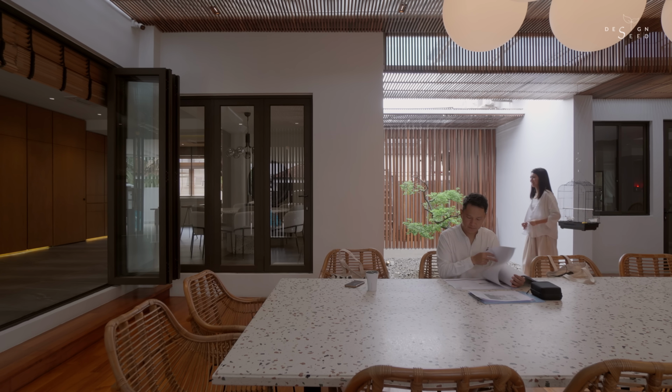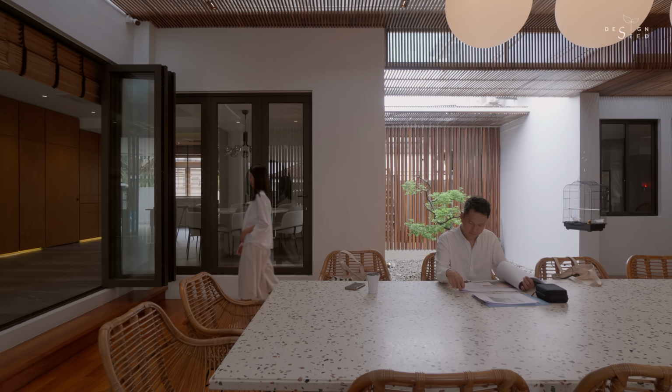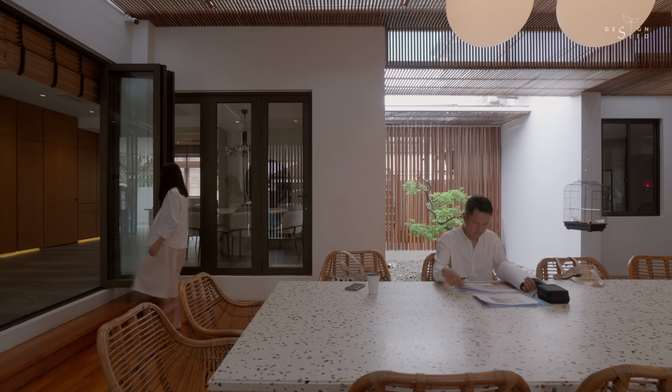This is a multi-generation house. So it's a house for 2 different generations, and basically to prep for the younger generation.